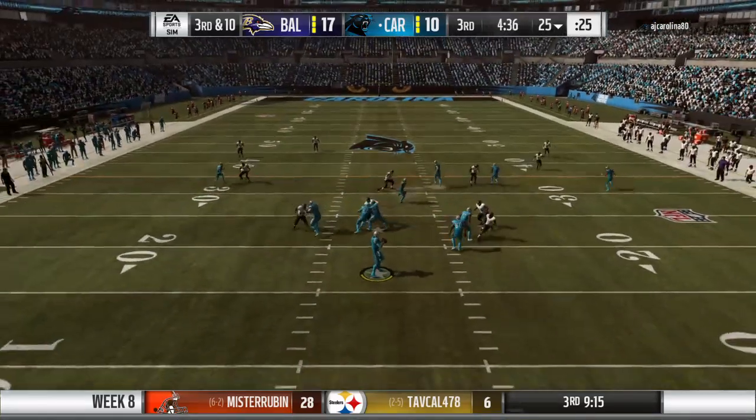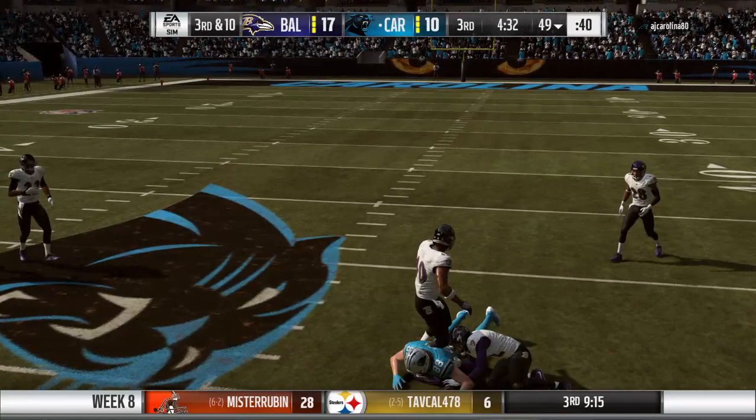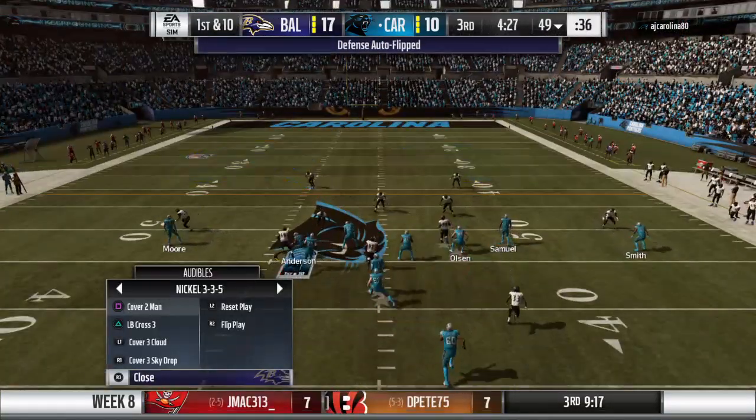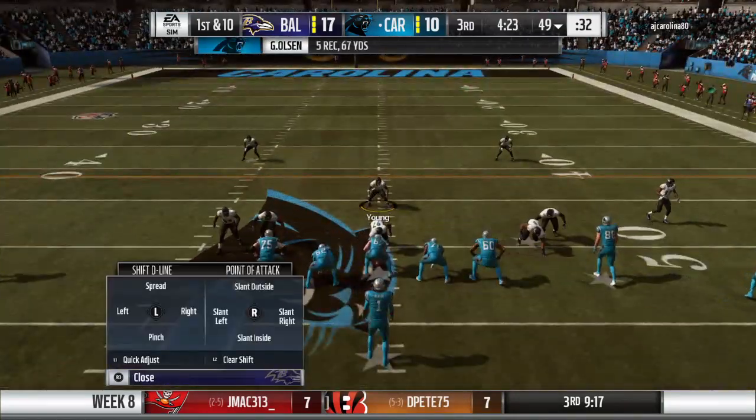And the blitz does come. And he finds a man. It's Olsen. And he takes this one just shy of midfield all the way to the 49. A pickup of 24 on the 3rd down conversion.